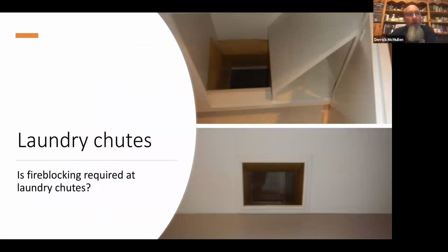Laundry chutes. Is fire blocking required at laundry chutes? Not in residential. In commercial applications, there is a requirement for fire separation in laundry chutes, such as in a hotel, or a lot of these big corporations may have a laundry service. Then they are required to have mechanical dampers. In residential, there is no requirement for a laundry chute. Now, if you want to make mention of it could be a hazard to children, by all means do it, but there are no requirements in the IRC for residential laundry chutes.